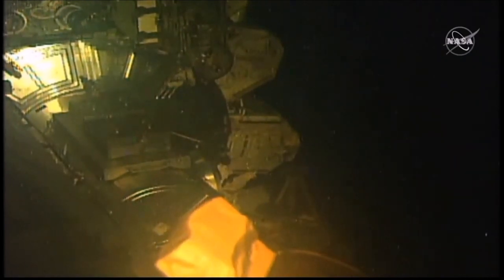And so, Bob, unable to see, but you are going to close the thermal cover and attach the Velcro strap. And Bob Behnken is now also heading back inside the airlock with a go to close that thermal cover.